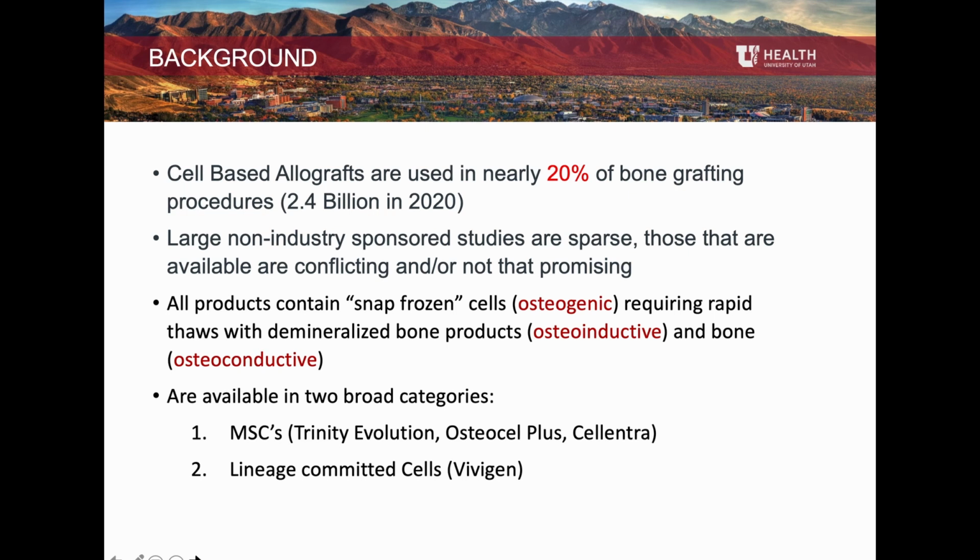When we think about the products that are available today, there are two broad categories. The first one is purely mesenchymal stem cells, which are the Trinity Evolution product, the OsteoCell Plus product, and then Cilentra. And then interestingly, there's another product called Vivigen, which contains lineage-committed cells, meaning osteoblasts. And we'll go through why these may be, although from the outset they may seem preferable, they may not be. We'll talk about that in just a second as well.